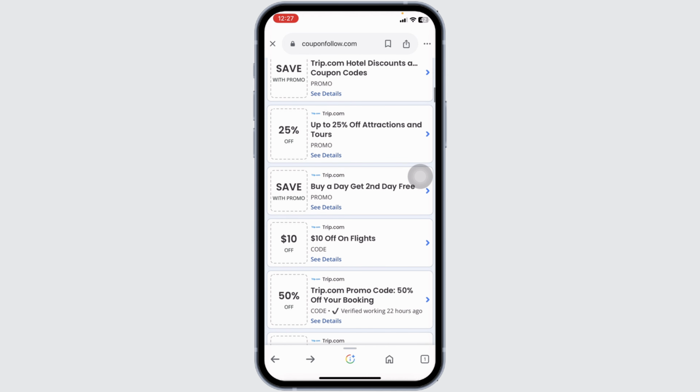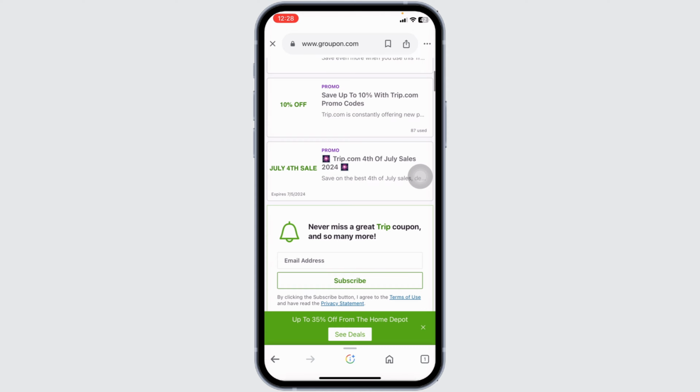This one, groupon.com. This is also a legit website where you're going to find tons of offers and deals for trip. Once you're on the website, just scroll and check out the offers and grab the offer that you want to use. So this way you can easily get a trip.com promo code.